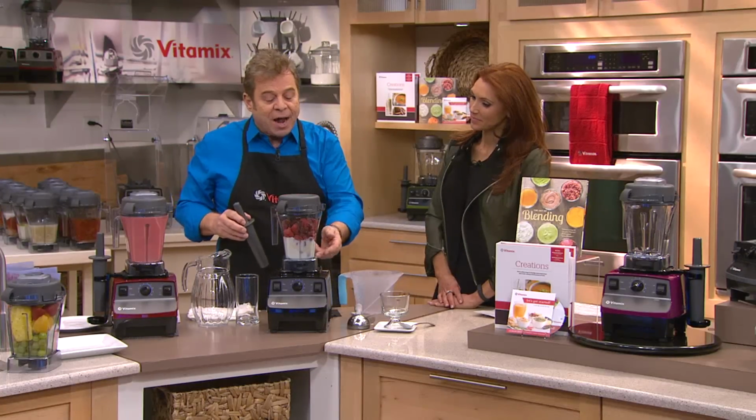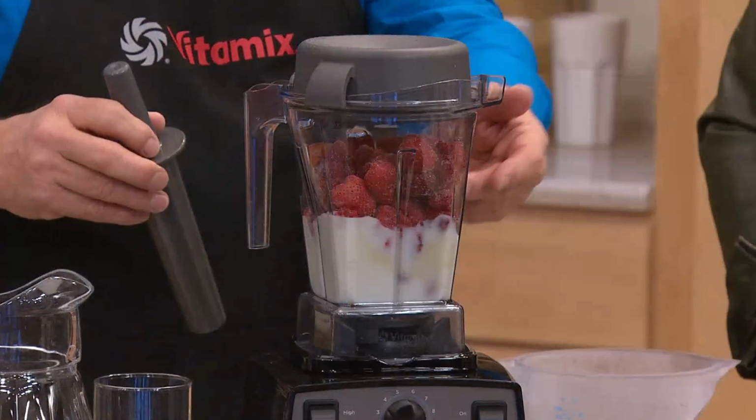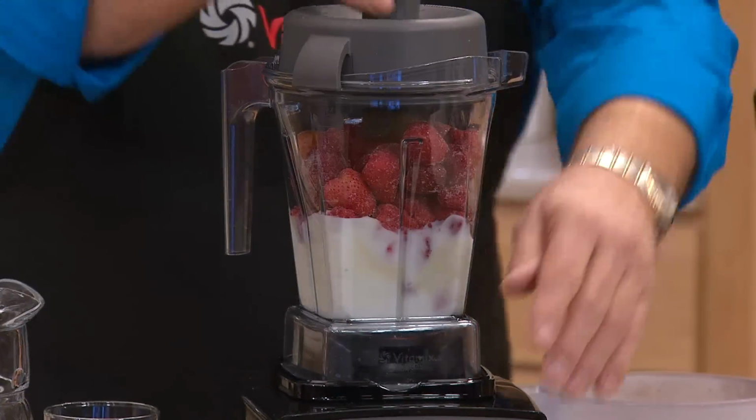So in here I have some honey, low-fat yogurt, and frozen strawberries. That's it. Because you're looking out for added sugar. I love that.